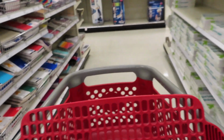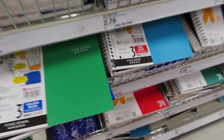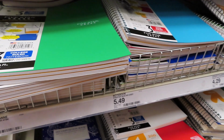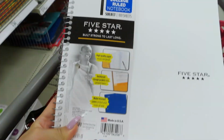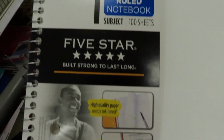Maybe I'll get a notebook. Usually the 5-star college ruled. Those are my favorite because I like the spirals. Let's see, how many subjects is this? 3 subject. I kind of just want a regular notebook. So I think I found the notebook that I want. It's just a white one and it's a 1 subject college ruled, so I think we'll get this one.